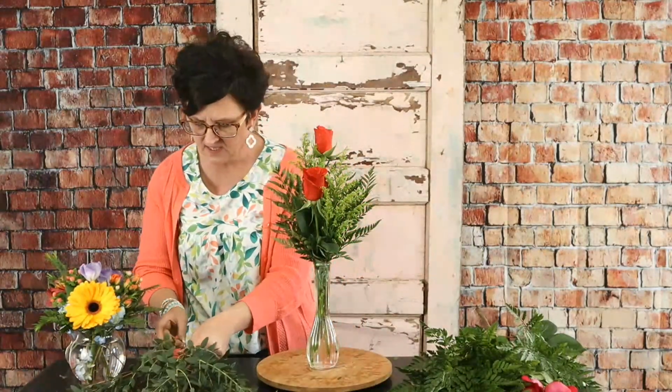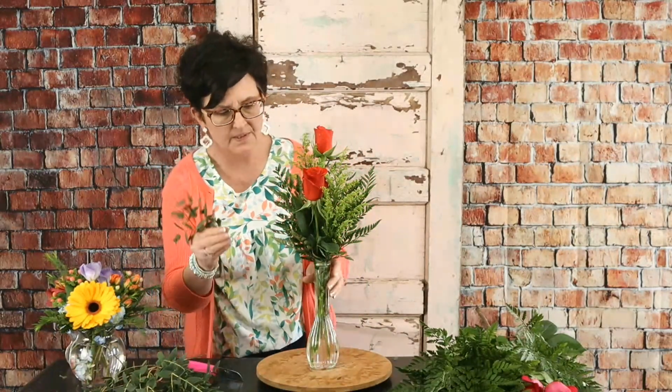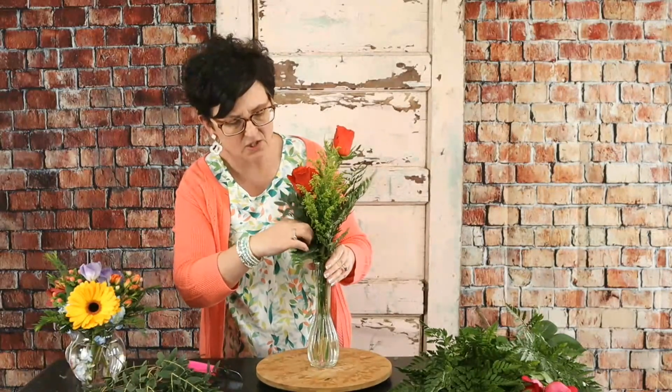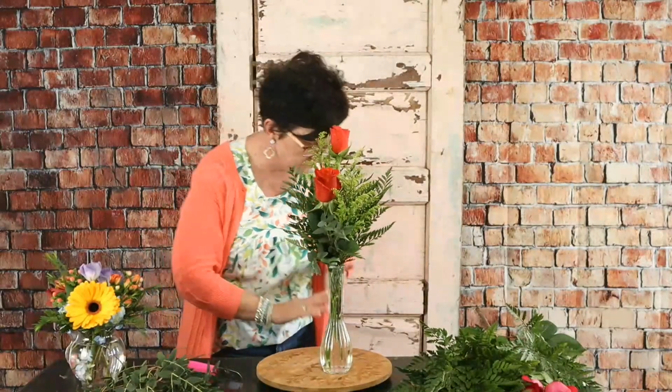And then I'm going to add just a little sprig of this eucalyptus, so it's just a pretty euc. Cut that stem at an angle. And then we like to add ribbon to our roses, so I'm going to pull a little stem, so I just added a little euc down at the bottom.